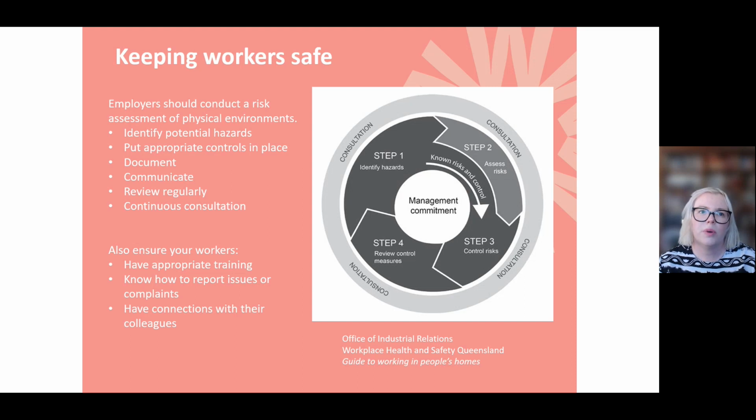That's most relevant, I suppose, in industries where you might be sending out your workers to individual jobs. So it's a good idea to try and develop a team cohesion to make sure that any issues and problems are identified and shared and fixed amongst the group.